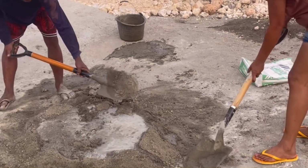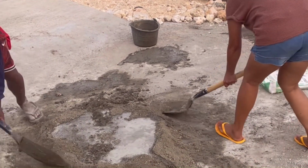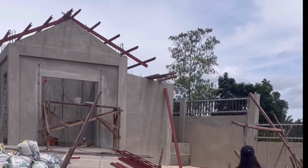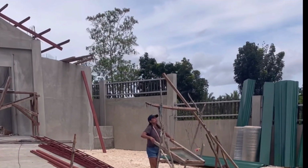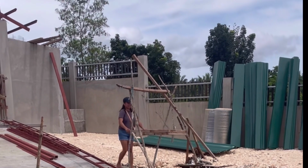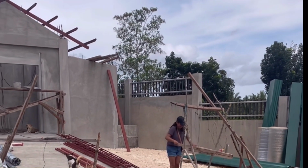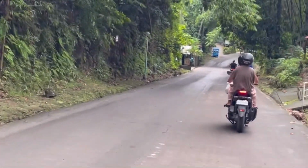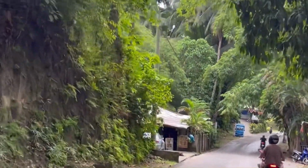And then we contracted a guy to do our roof. They did the roofing after 6 weeks, so that's the 7th week. They finished the roof in that 7th week, and they did it so fast. We hired a bunch of people because we wanted to finish the storage right before we left, so that's the reason why we hired so many people.